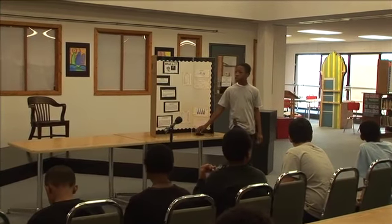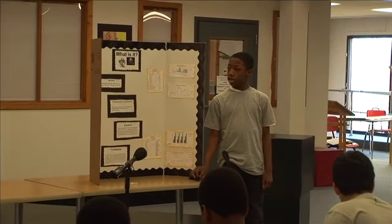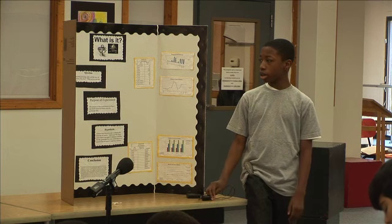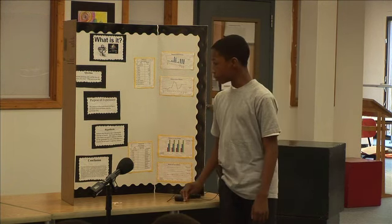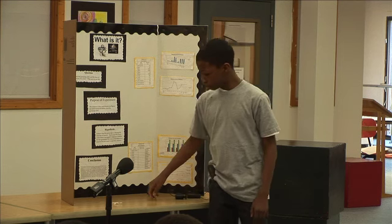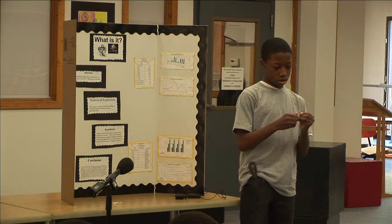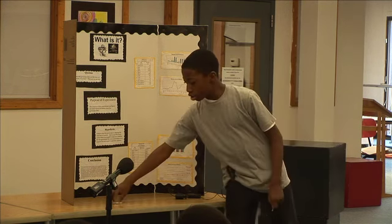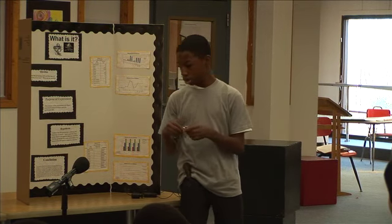I really had fun with this project, and the materials I had were the gyroscope, a paper, a pencil, a hard tile floor, and a gyroscope generator. And this is the pole that I use to hold the gyroscope up, and you can also hold it up on this string if you wanted to.